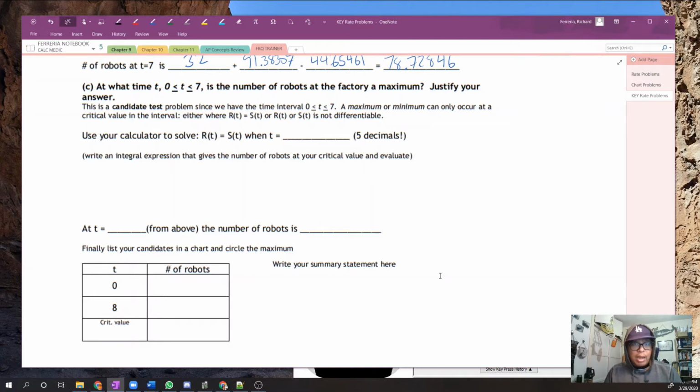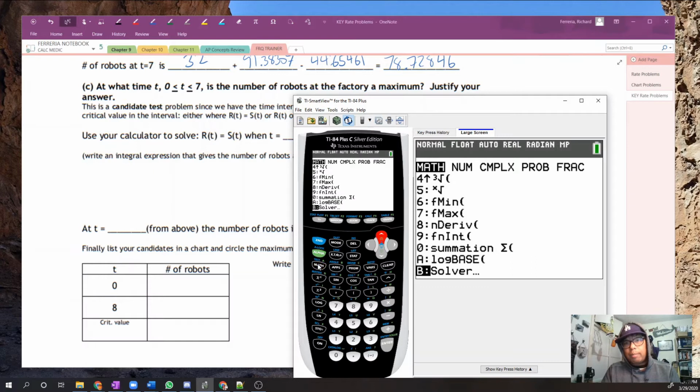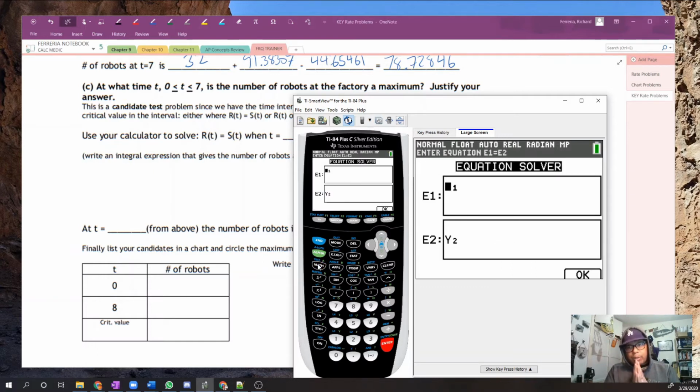First thing is, let's use our calculator to solve when is R(t) equal to S(t), and we're going to use the solver. So let's break out your calculator. From this screen, you would go Math, scroll to the bottom and get to Solver and push Enter. Now I've already put in the relevant equations here. You'll notice at the top of the screen it says E1 equals E2. So that basically means in this box we're going to put in the left-hand side of the equation, and in this box we're going to put the right-hand side of the equation. Since I have the left side, which would be R, already in Y1, and I have the right side, which is S, already in Y2, all I needed to put there was Y1 and Y2. You'll notice how typing those equations in Y equals saves you time here as well.